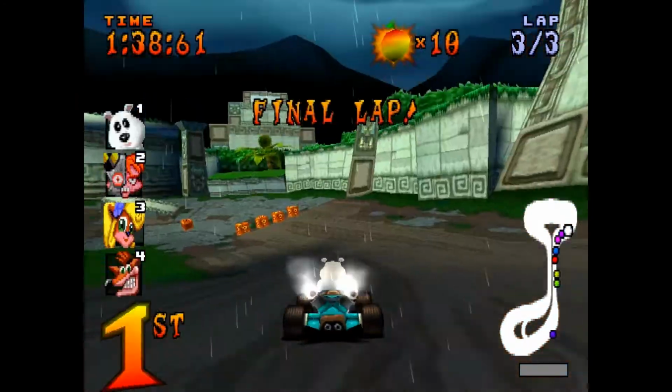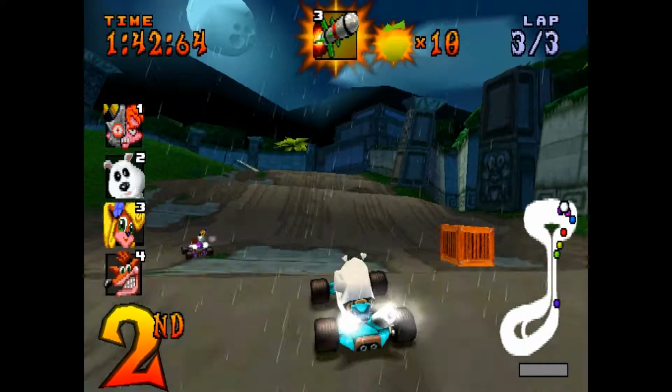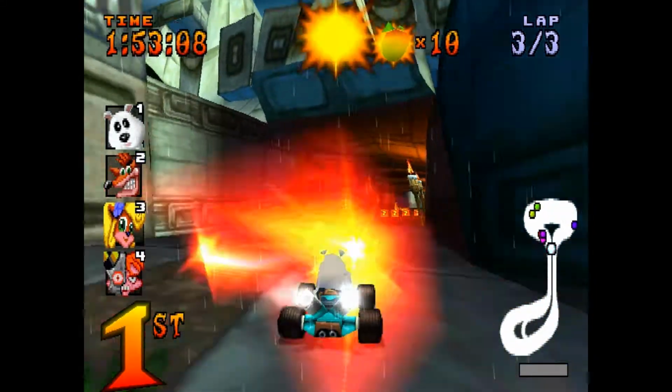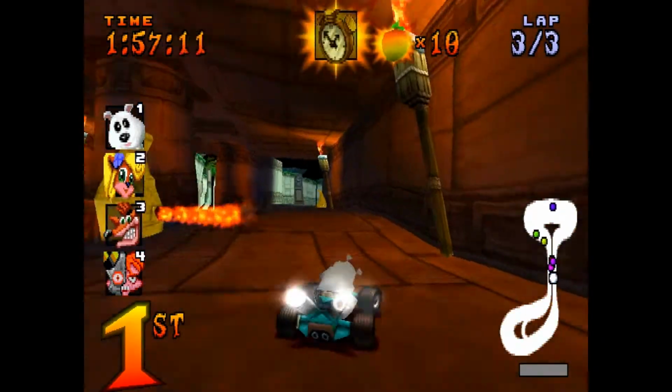Honestly, I really don't see what all the fuss is about. Crash Team Racing is a competent game, but not particularly special. The Smurfs is arguably a better racing game than this. So where's the Smurfs remaster, huh? Where?